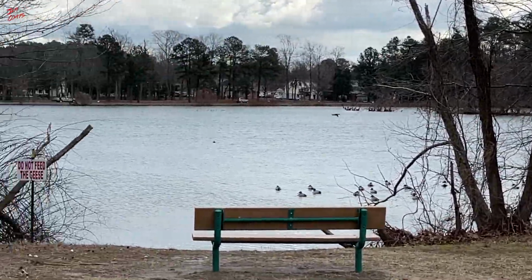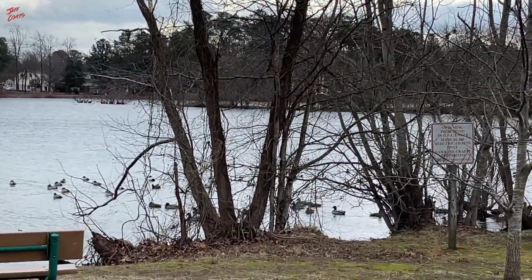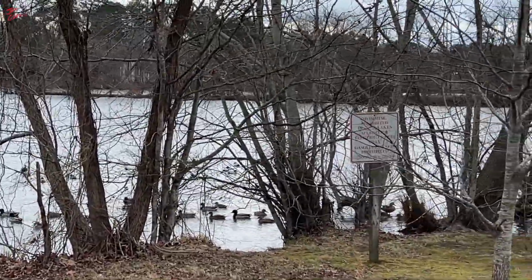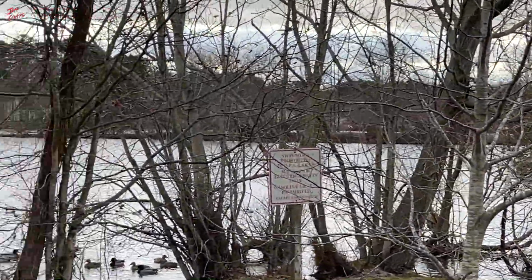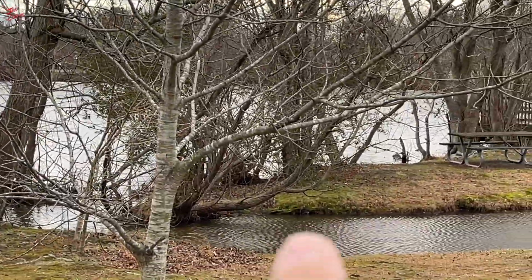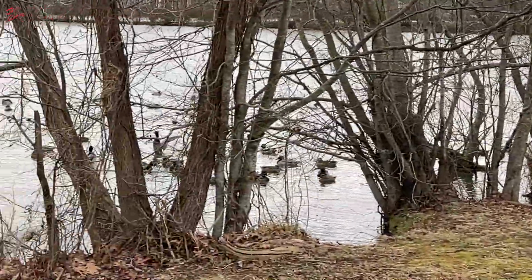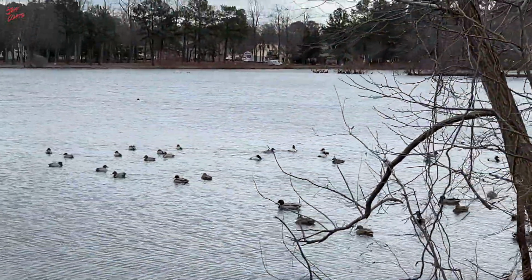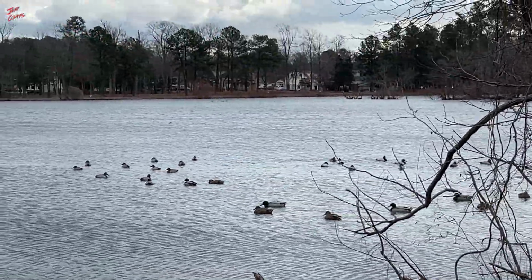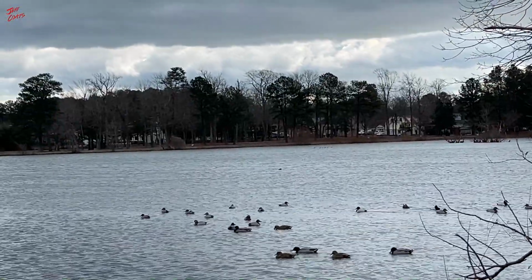Now, it says don't feed the geese, but I had some corn. They're pretty easy to get turned on. My guesstimation, there's maybe 100 cans. They're all the way in behind the tree there. Oh, see, they go up the shoreline even further. Gonna sit here for a second. It is a breezy one. 100% it's a breezy one. I'm gonna flip my hood up.